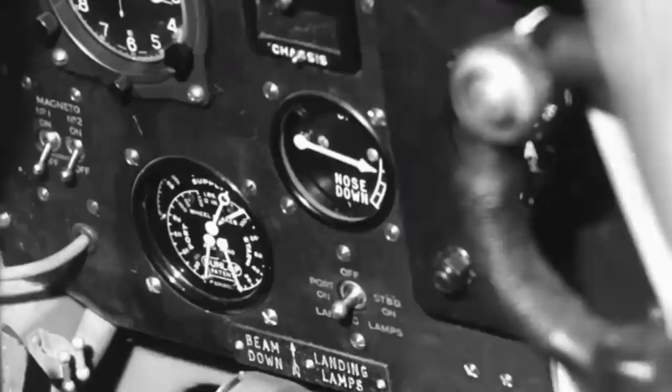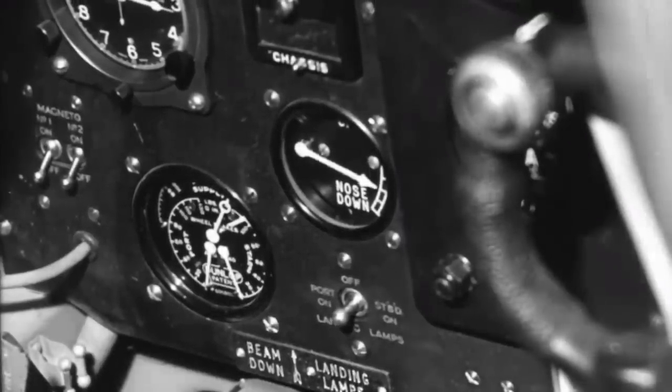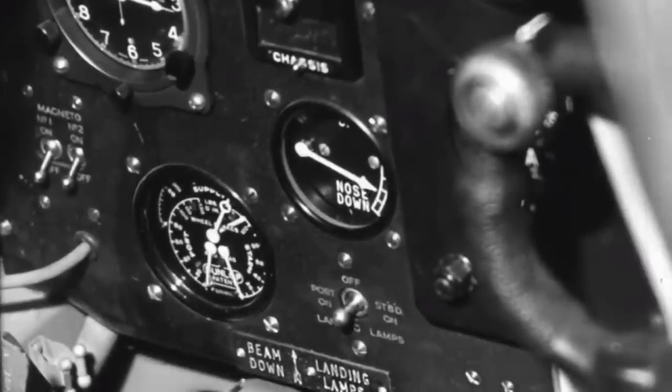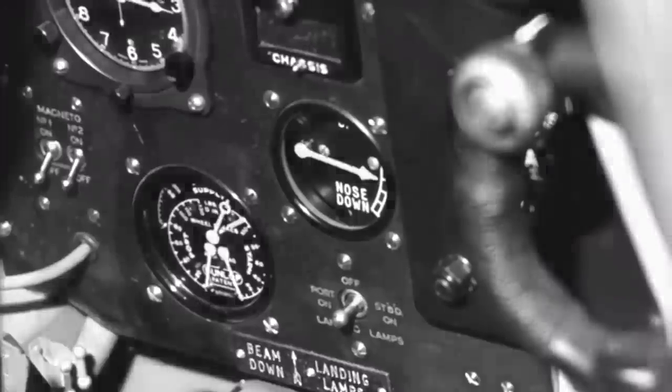He now checks up the nose trim indicator and sees that it agrees with the position of the elevator tab control. He operates the landing flaps.